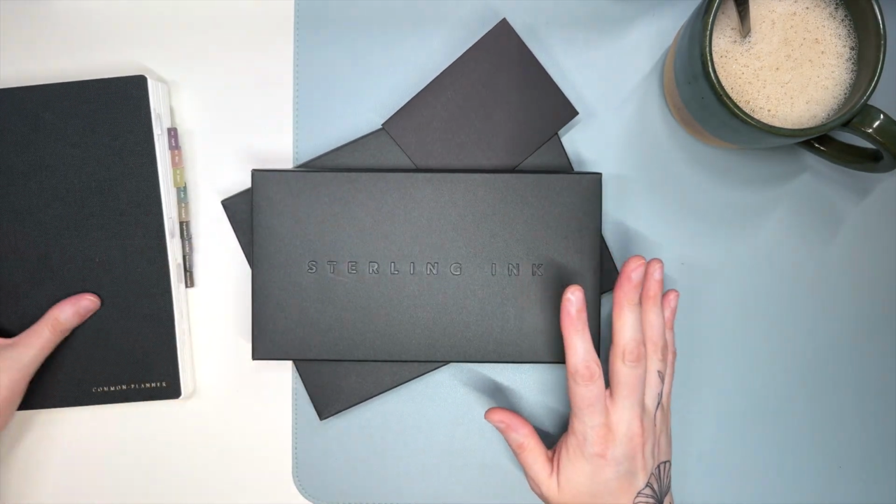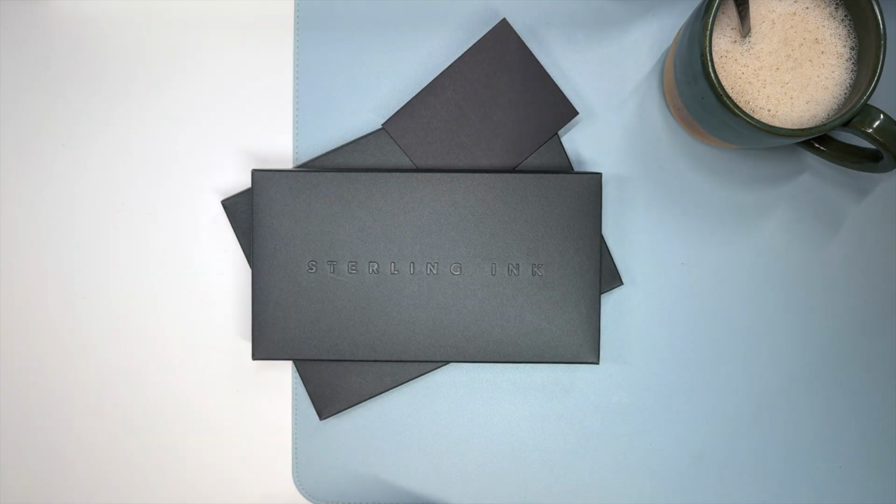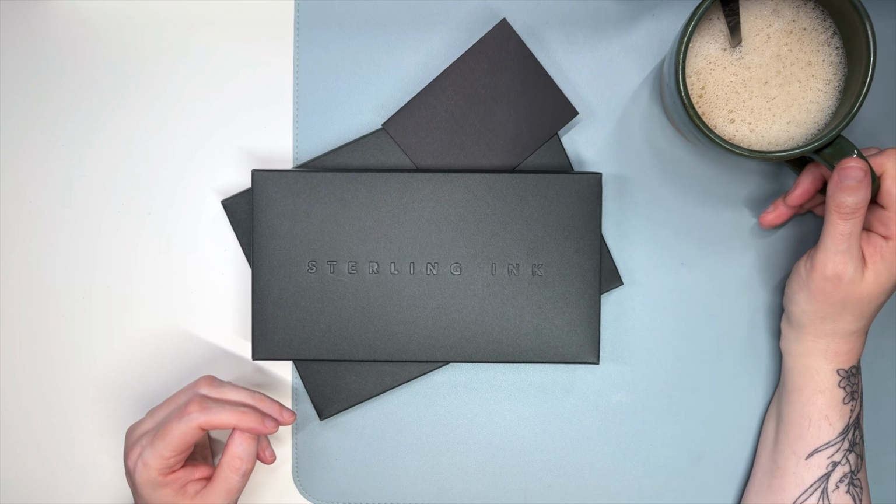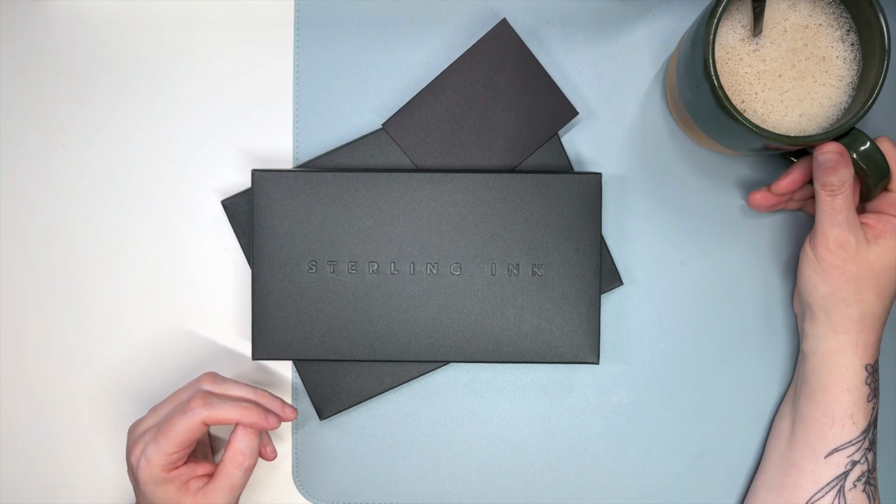Anyway, so I made myself a cup of coffee. This is my oat milk. Oat milk foams differently, so that's why it looks a little interesting.